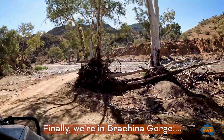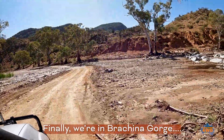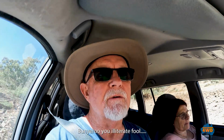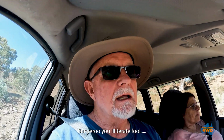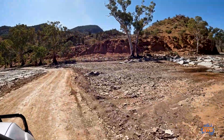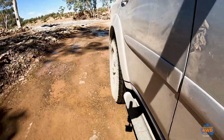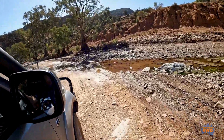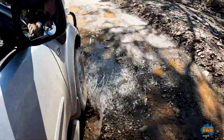So we're doing Brachina Gorge now, just finished Bunyeroo, and this is a very spectacular gorge as well. It's very dry. I don't think they've had any rain. When you come into Brachina Gorge from Bunyeroo, you only do about half the length of the gorge. We don't mind that because we've done the hike at Arkaroo and driven Bunyeroo, so this is a big enough day for us.